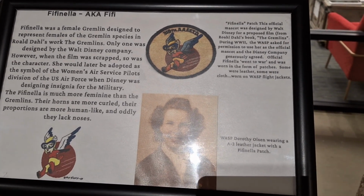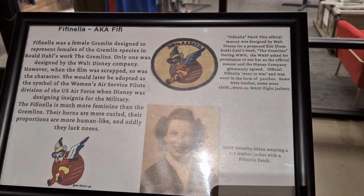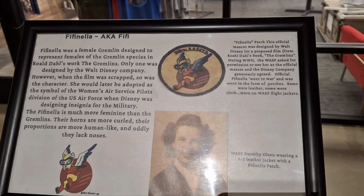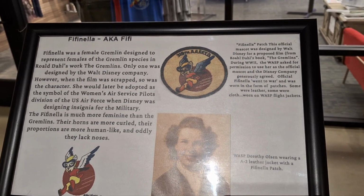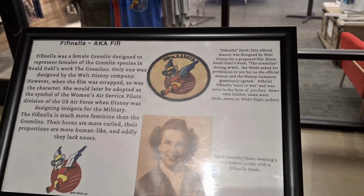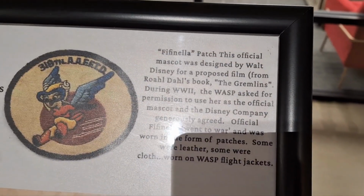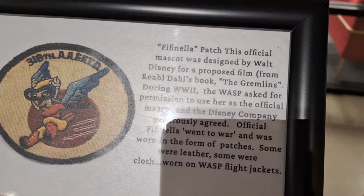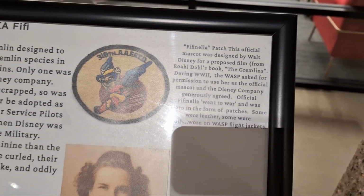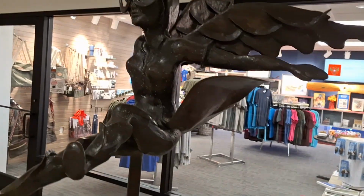This is really interesting. Something about Disney designing insignia for the military. The Fifinella, I'm probably pronouncing that wrong. Wow. I want one of those patches. I'm sure you have to earn it. Maybe I can get a picture of it. That's pretty cool.